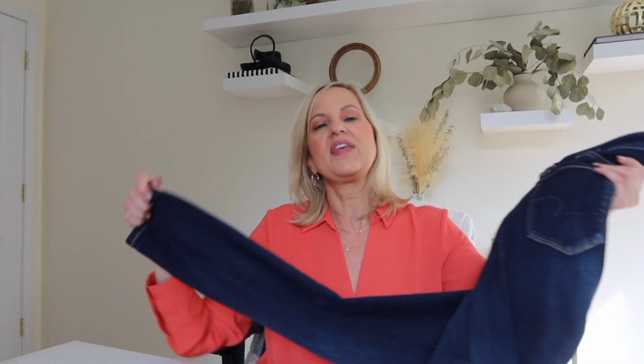But anyway, a dark wash pair of jeans. These are skinny, tapered at the ankle. I think it's important to have the skinny, a flared leg, and or a wide leg. Wide leg not so much for me. A flared leg, yes. I talked about that in my how to style a flared pant video. I'll leave a card up here if you've missed that video. You should go watch that to get some ideas of how to style them. Skinny jeans are a staple.